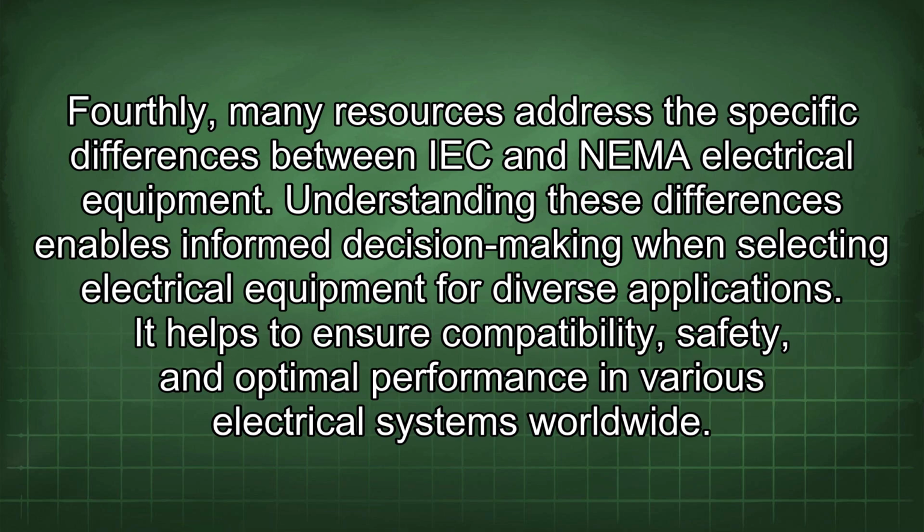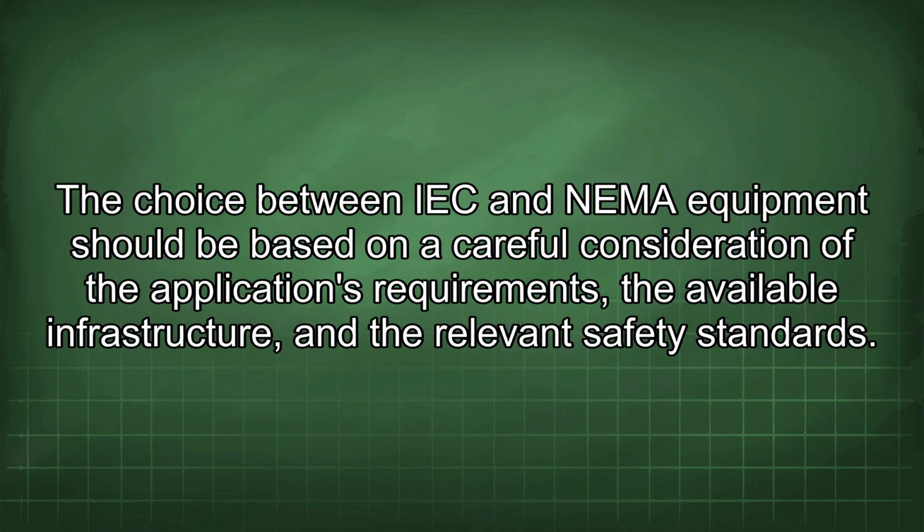Understanding these differences enables informed decision-making when selecting electrical equipment for diverse applications. It helps to ensure compatibility, safety, and optimal performance in various electrical systems worldwide. The choice between IEC and NEMA equipment should be based on a careful consideration of the application's requirements, the available infrastructure, and the relevant safety standards.